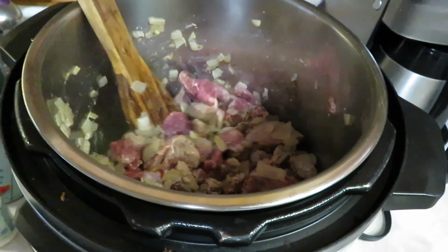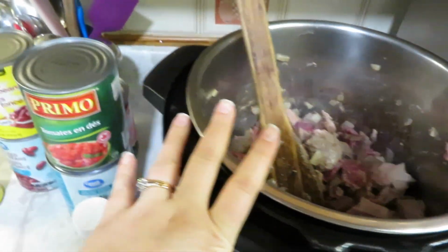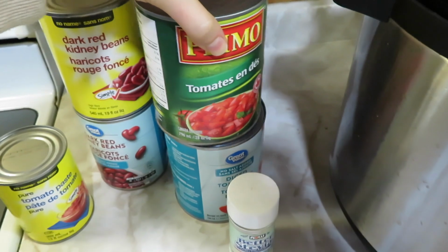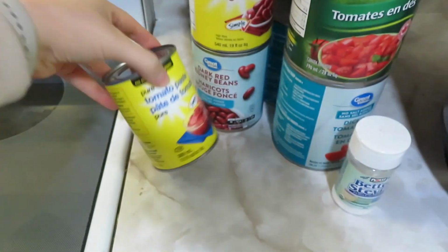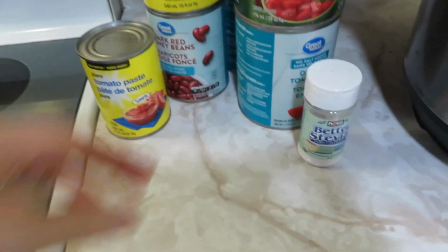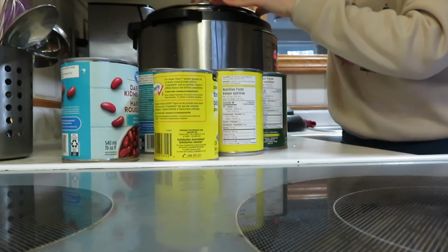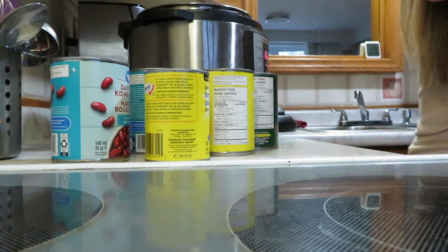Usually I would put bell peppers in this mixture to saute as well, but I don't have any right now. What I'm going to add after that's done cooking is diced tomatoes and kidney beans. I have 3 cans of diced tomatoes there. I don't follow a specific recipe, but I am going to try to fill this close to the top. One can of tomato paste. I do add garlic powder, onion powder, and chili powder, as well as some stevia instead of sugar, just a couple tiny scoopfuls of that. And then I'll add corn.